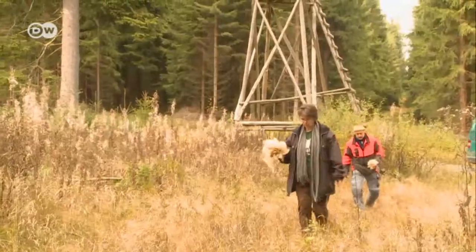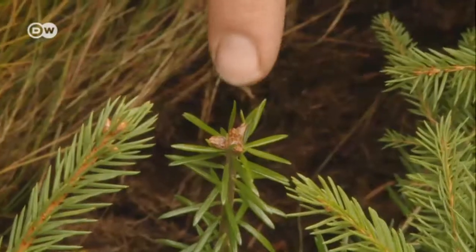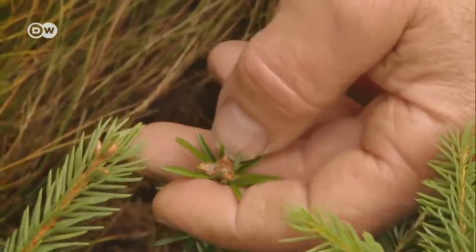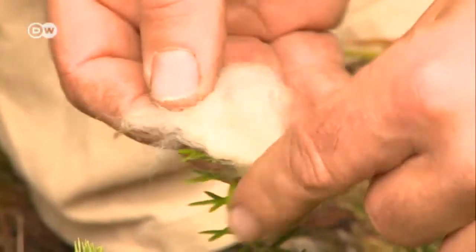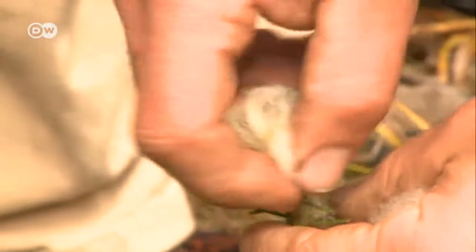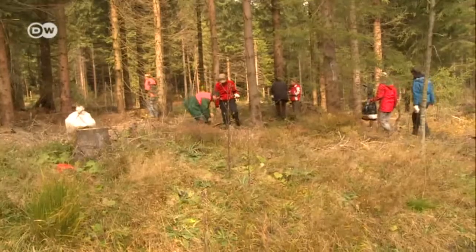But before work can start, more instructions. The helpers are getting chilly and impatient, but the chief forester wants to make sure everyone knows how it's done right. The wool has to be spread over the bud and then wound over the needles. Looks easy, but it's not. Even finding the baby firs in the forest is a problem. The rule of thumb is, spruces sting, firs don't.